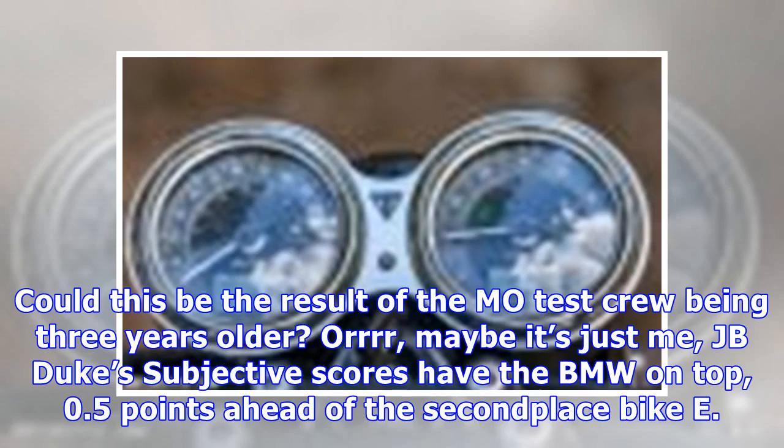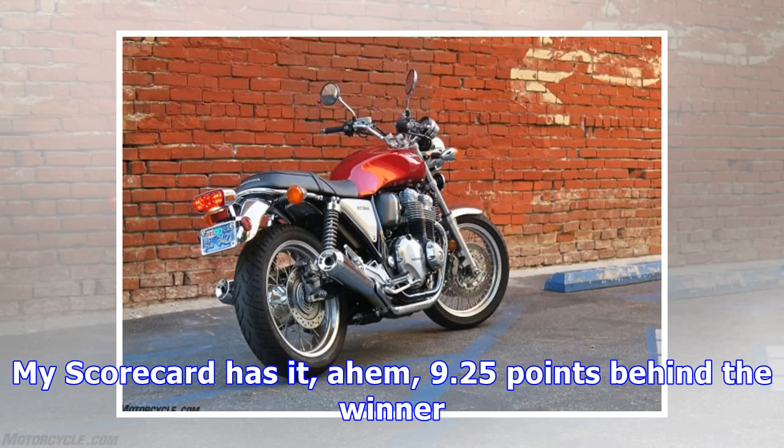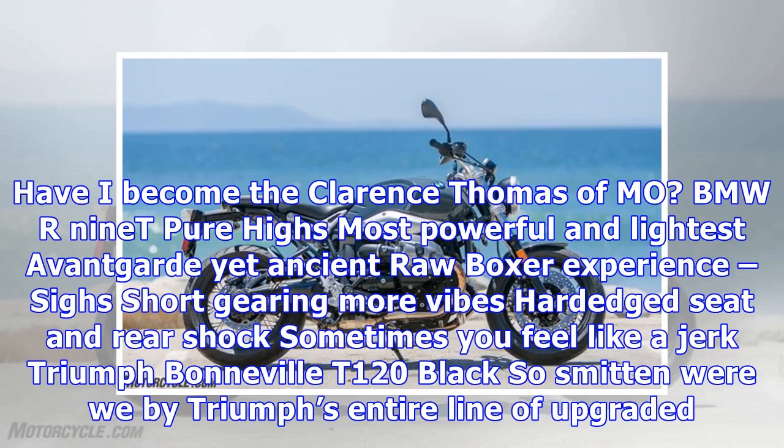Maybe it's just me. JB Duke's subjective scores have the BMW on top, 0.5 points ahead of the second-place bike. Brassfield also rates it first, a scant 0.25 point ahead of second. My scorecard has it 9.25 points behind the winner. Have I become the Clarence Thomas of Motorcyclist?